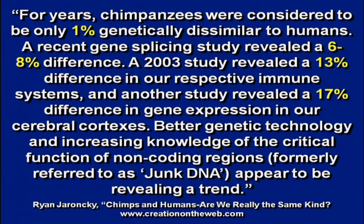Better genetic technology and increasing knowledge of the critical function of non-coding regions, formerly referred to as junk DNA, appear to be revealing a trend. Now, the trend they've revealed, again, is that we didn't have vestigial organs. What was vestigial? Man's knowledge. As science advanced, we found out all these organs have functions and therefore are not useless and have a design purpose. Same with DNA. We have all this non-coding DNA that didn't code for proteins.